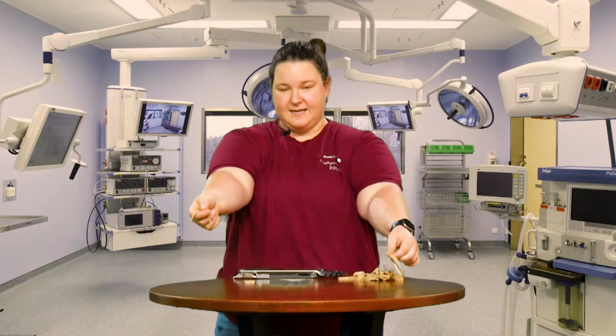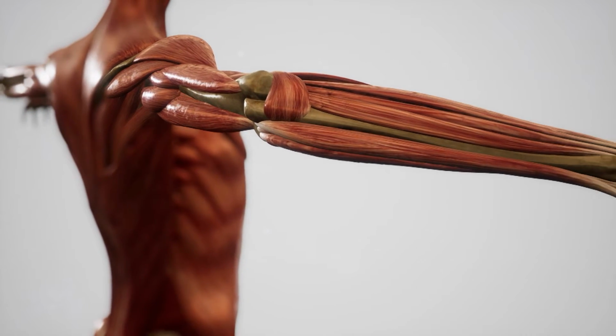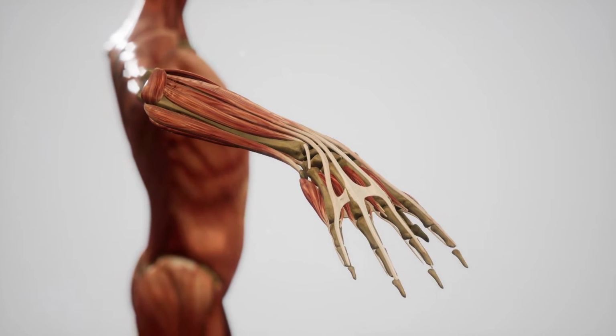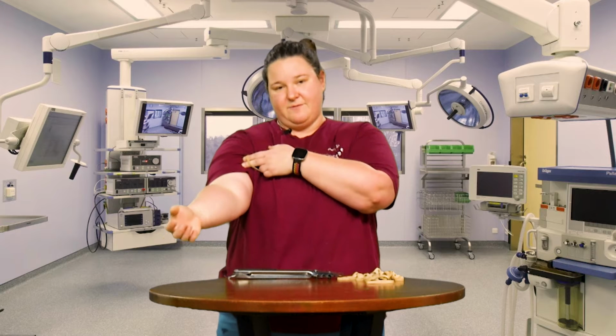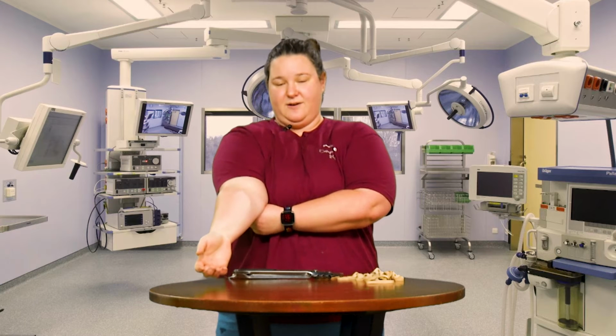So each of us has tons of muscles in our body. We have them attaching at our elbows, at our wrists, at our knees, at our ankles, all over the body. These muscles help keep us strong. The biggest thing with our muscles is we have to have muscles on both sides of our body. If I only had muscles on this side of my arm, it could go up and stay up here. So I have to have muscles back here to pull it back down and hold it there.